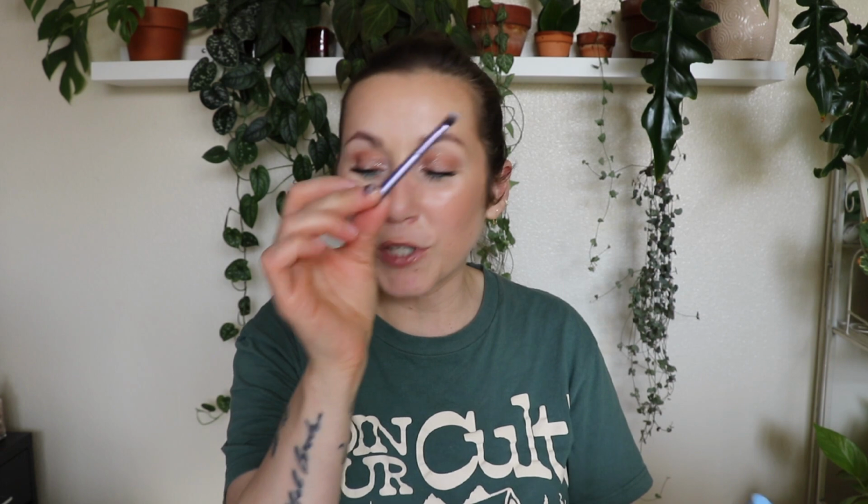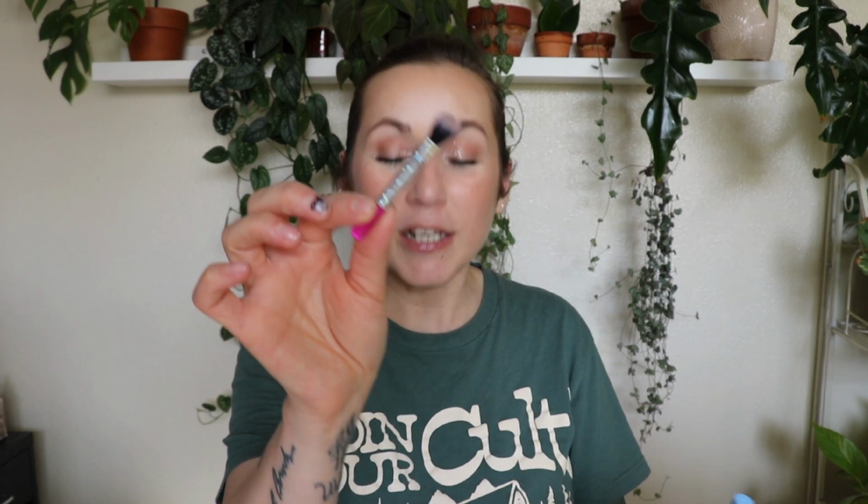I'm gonna switch out this brush too. I never use that one. This is another little tiny Real Techniques brush. I'll keep that one in there. And this is something I actually bought at work. It's the Neutrogena Makeup Removing Eraser Stick.